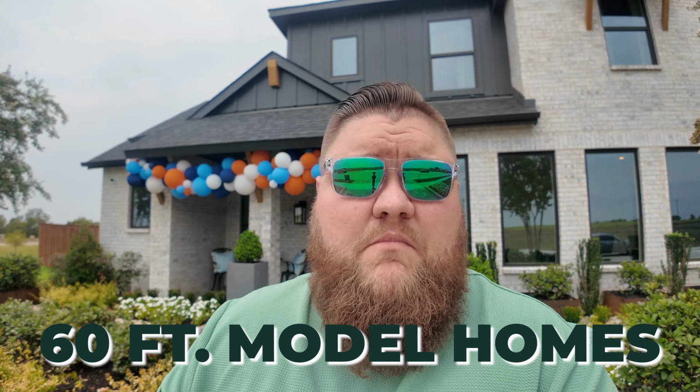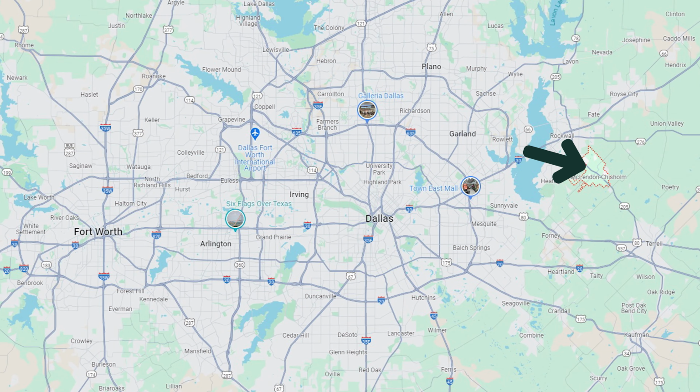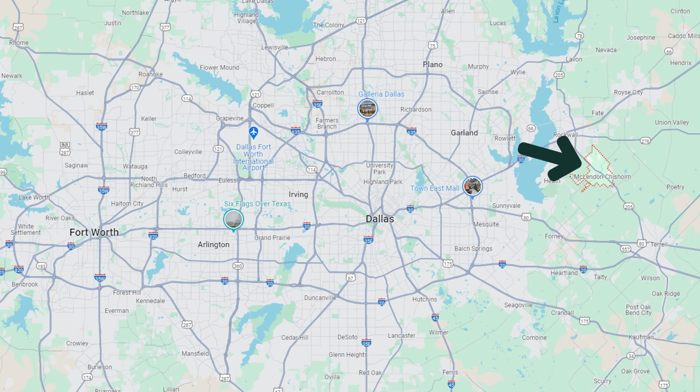But anyway, nonetheless, today I want to show you the new 60-foot model for Highland Homes in Sonoma Verde. This is a brand new plan for them. They have this plan in, right now, I think it's in like 3 or 4 different communities here in DFW. But they have lots available to build out here. It's a new phase for Sonoma Verde. We are in McClendon Chisholm, which is Rockwall Schools. We've got low taxes. We've got a beautiful home with one of my favorite builders.